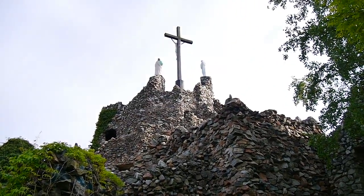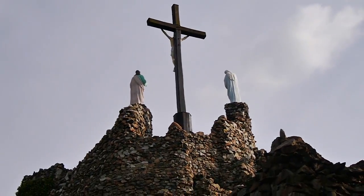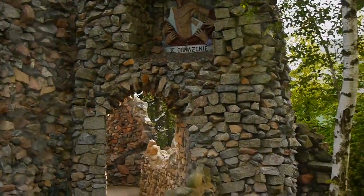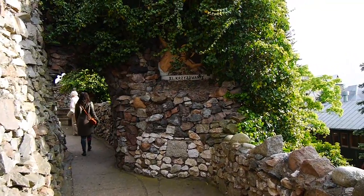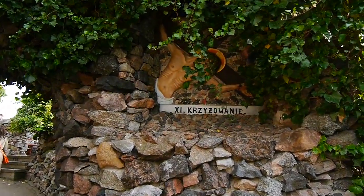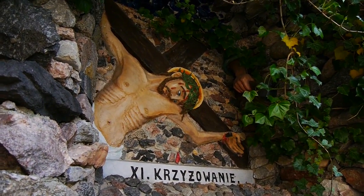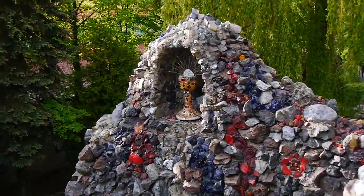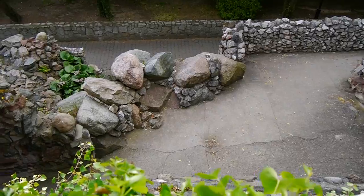Okay, ooh, very close to the top. It's really close, like this. Okay, a few meters further down and we have the 11th station, crucifixion. Let me see, I can see it, the camera cannot very well. Okay, here we go. Now, just to show you, do you remember this one we've seen before from a bit lower? So this is where we were before.